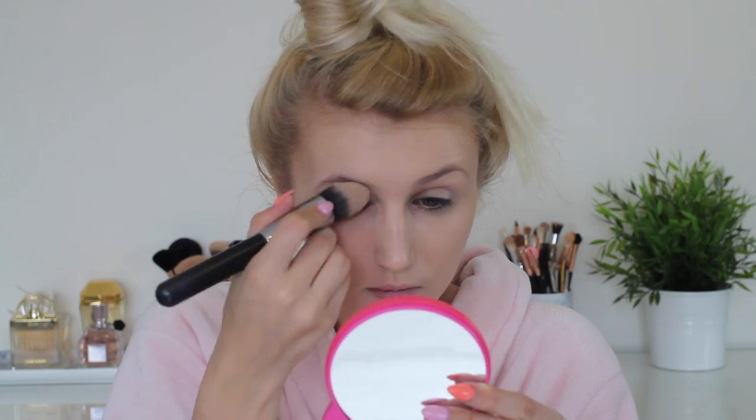I'm just going to put Collection Lasting Perfection Concealer in a sort of triangle shape under my eyes and on any blemishes and blend this in with the Nanshy Conceal Perfector Brush. Using Collection Lasting Perfection Powder on a Nanshy powder brush, I'm going to apply this to my T-zone and under my eyes, as I hate looking shiny on a night out.